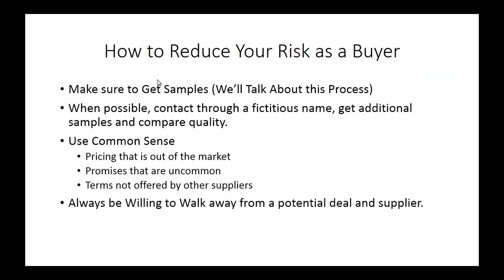Lastly, always be willing to walk away from a potential deal and supplier. Don't get emotionally attached. This will reduce your risk over and above everything else because, again, you might see a product and you might feel as if, boy, this is the thing that I want, but you should be willing to walk away from that deal, especially if something that you see doesn't really resonate, doesn't really feel right.